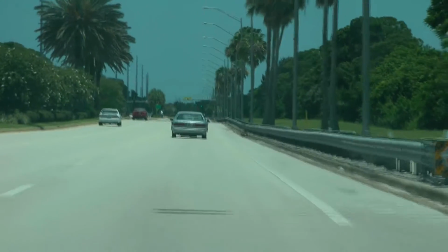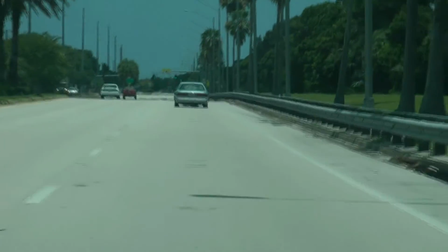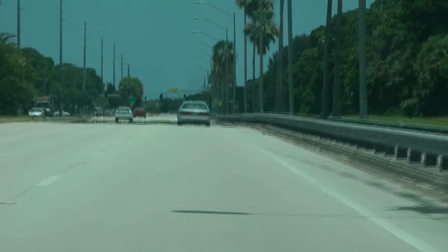Let's get a little close-ups here. Nice out. Look at these beautiful trees. Looks like Miami Vice, don't it? Looks really, really sweet looking out here.